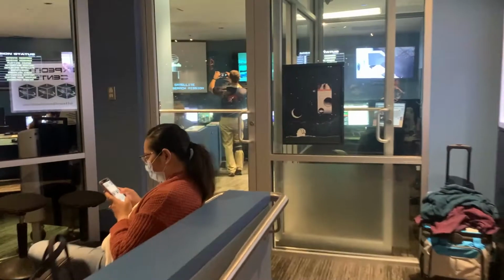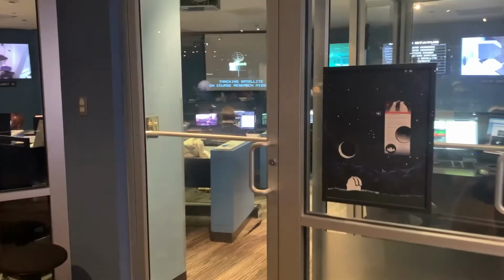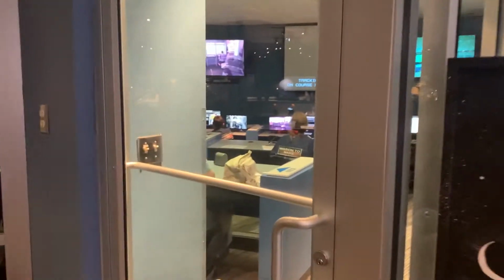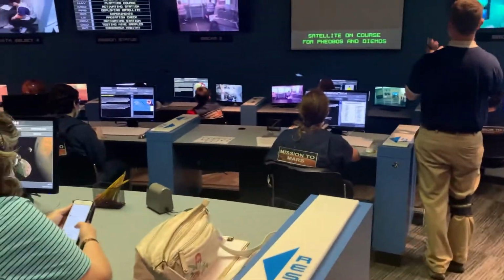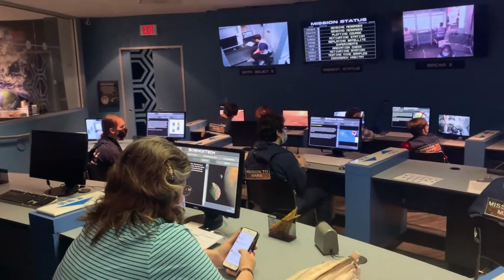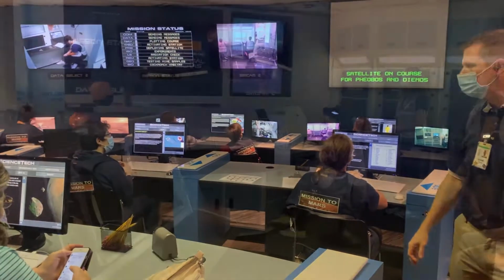Now let's visit Mission Control, the nerve center of your students' trip to the Red Planet. Here we see our flight director and the mission controllers watching as the astronauts in the Legacy simulator launch their research satellite. Notice that, once again, all workstations are socially distanced and the students are wearing their masks.